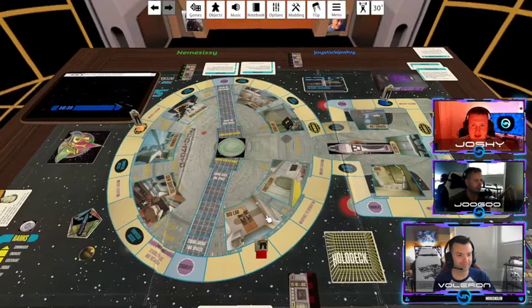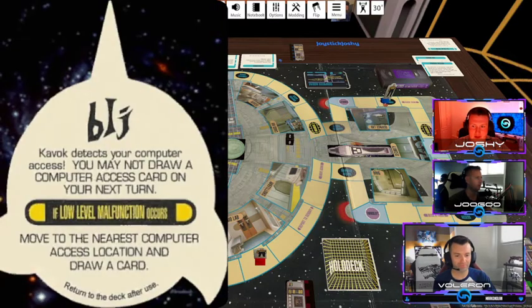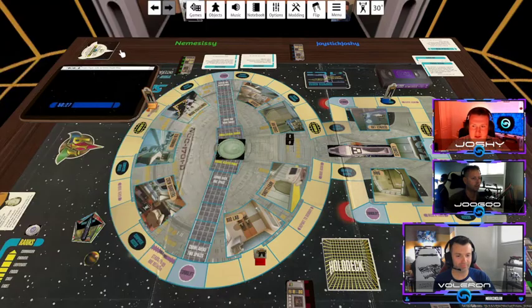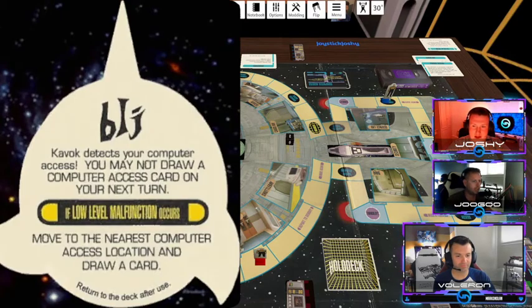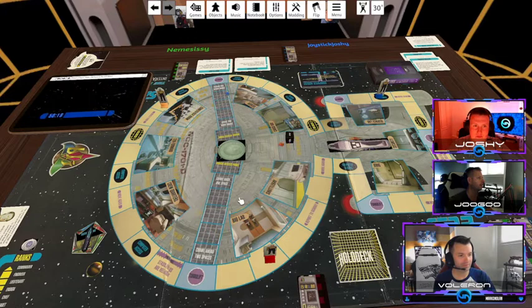So you can take the beast card, but you get the lower-level malfunction thing. So I take a beast card? Yep. And then the thing under the yellow. Under the what? It says underneath. It says if a low level malfunction occurs. Oh, okay. So when I have her move to the nearest computer access location, draw a card. Oh, tough. Who's next? Who was it? Who'd moved last? I already did my stuff. Your turn, Dave. Yeah.